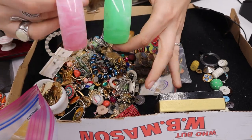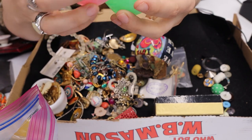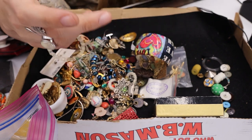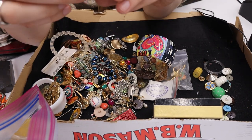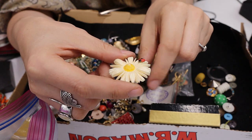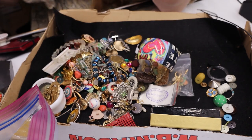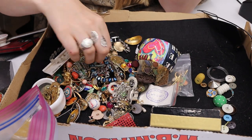So we have these bangles. They definitely look vintage. They have like really rough edges, but they're fun. I'm probably going to put them into craft though. Okay. We have, oh, this is a celluloid and it says, this is gold filled. There's a little ladybug, a little celluloid brooch. Yes. So that one was a nice one.